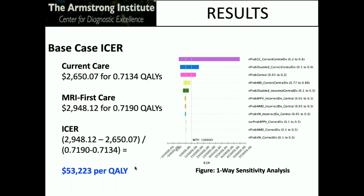The figure on the right is what's called a one-way sensitivity analysis. So there are certain parameters in our model that are more or less likely to change model results. And here's what we've graphed. The one-way sensitivity analysis of key probability measures shows that the model is particularly sensitive to current diagnostic accuracy for stroke. That's the purple bar at the top, which determines the potential extent of quality benefits of the MRI First approach. The model is also sensitive to the probability of poor health outcomes given a correct stroke diagnosis. That's the blue bar.